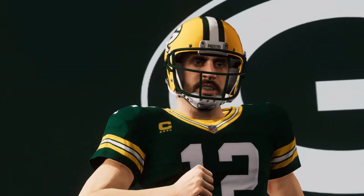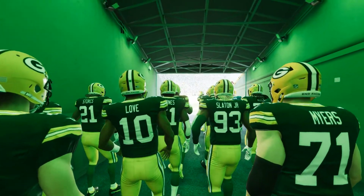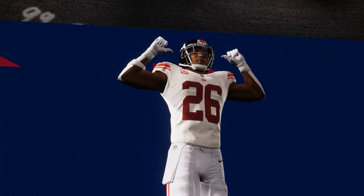Today, from Lambeau Field in Green Bay, Wisconsin, this is Madden Football on EA Sports.